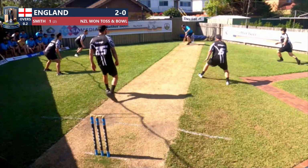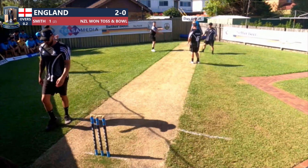Relatively sedate start thus far. And again, Smith pushes into the offside.